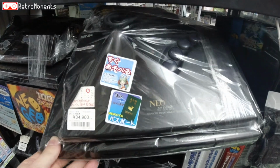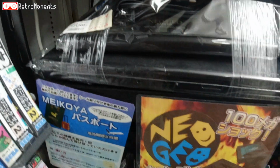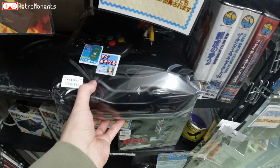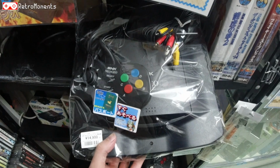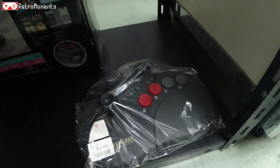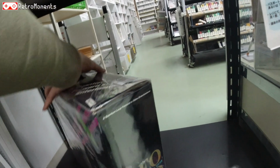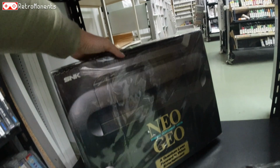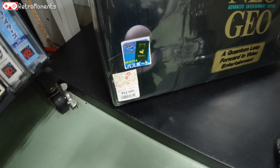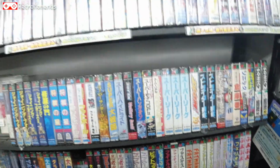And here we got complete console with cables, going for $340. Only the NEO-GEO stick. And a NEO-GEO CD here, of course. 14,900 yen. And one lonely stick down here, the bean stick, for $39. And one more NEO-GEO complete here. Same price as the one that is standing on the shelf. So yeah, NEO-GEO consoles are quite rare, so that's definitely a price that they can ask for.